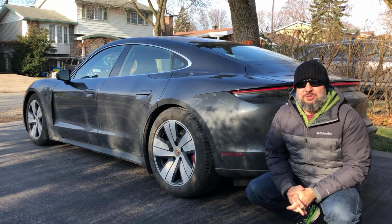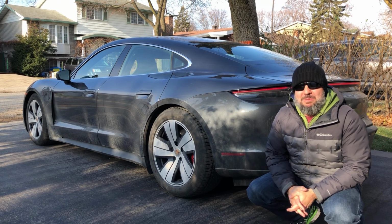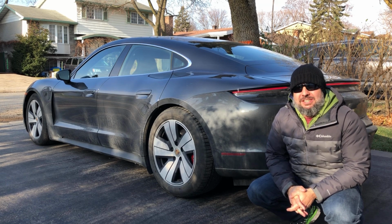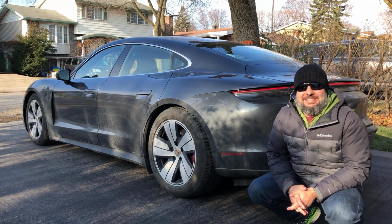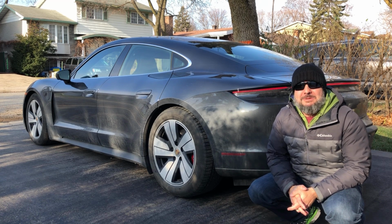After a week of driving the all-new 2020 Porsche Taycan, I remain in awe and unable to aptly describe how epically good this electric car is. In fact, I shouldn't be surprised. It is a Porsche after all. I am almost speechless, but I'll do my best to give you a few details on this extraordinary automobile.